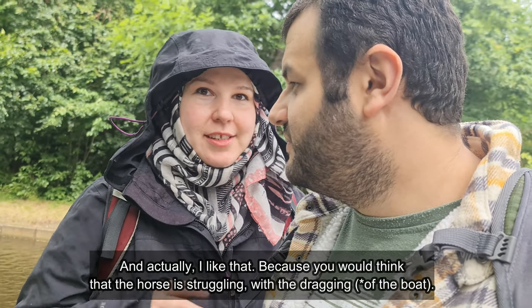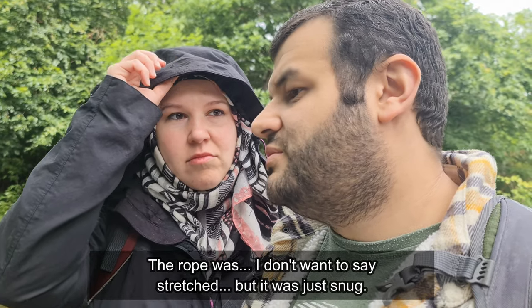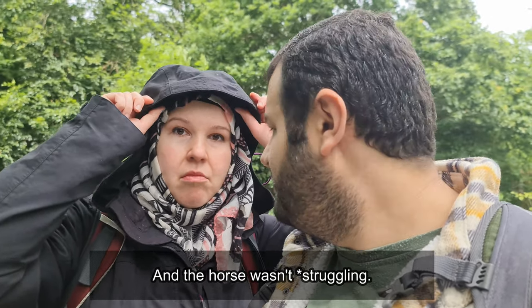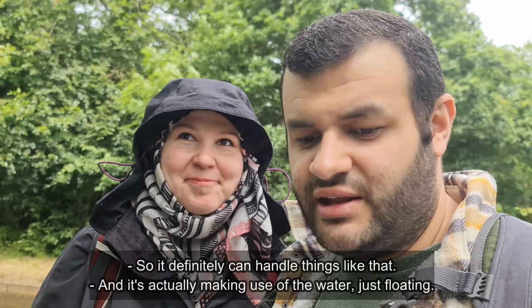And actually, I like that because you would think that the horse is struggling. No, the rope was, I don't want to say stretched, but it was just snug. Sometimes I can see it gets a bit loose. That tells me the horse wasn't, I didn't feel like it was a large horse. Yeah, large horse. I think it's called a Shire horse from what I've heard online. So it can definitely handle things like that.